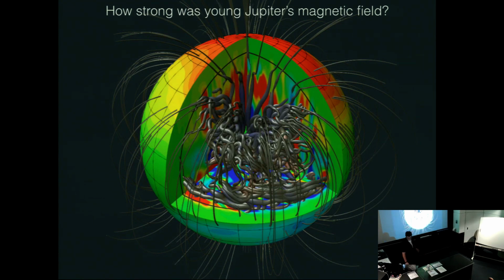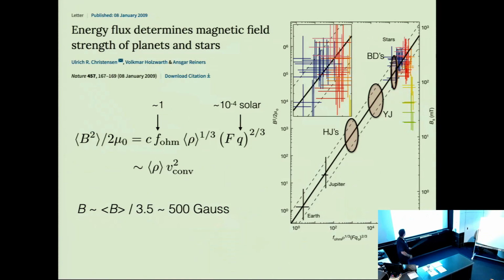Here I think, well, of course, the answer is I don't know. I wasn't there when Jupiter was forming. But we do have a nice scaling law which connects basically all astrophysical dynamos that you would ever worry about, such as the geodynamo, the Jovian dynamo, and fully convective stars, all on the same line.